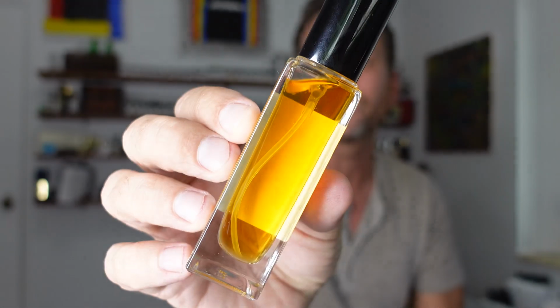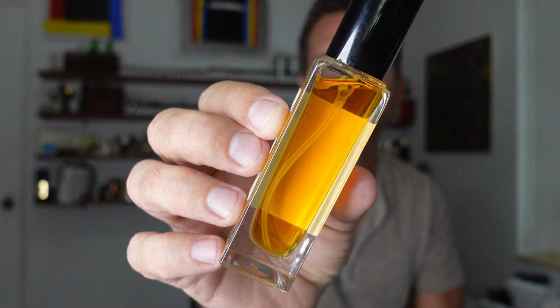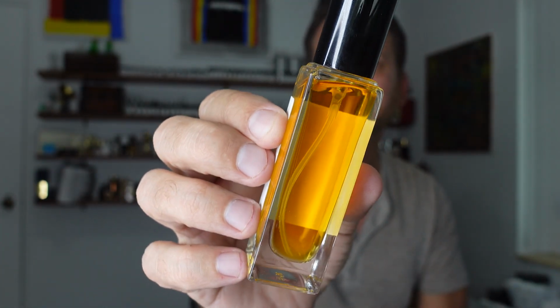So it's like almost gourmandish. You could maybe consider that because of the coconut, because that can be a food, right? It's so creamy and sexy and sultry when you're coming out of the sun. Look at, I love the color of the juice on this one. This is the one really dark fragrance that I have here today, and that is from the labdanum and myrrh.